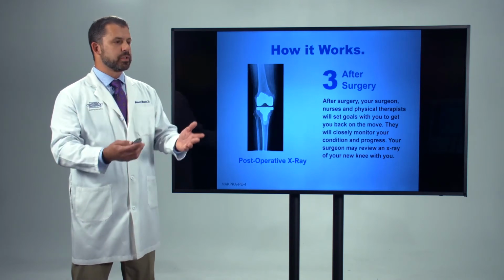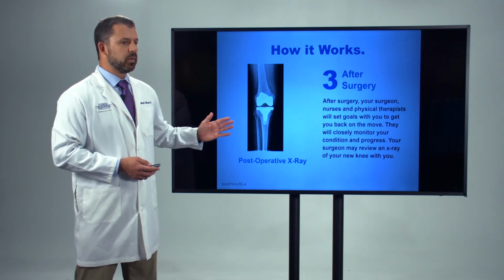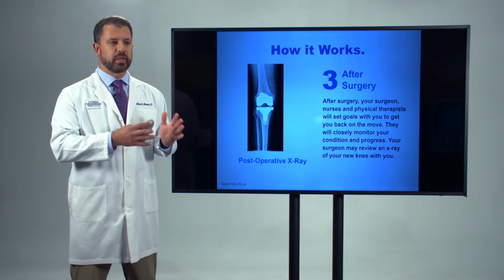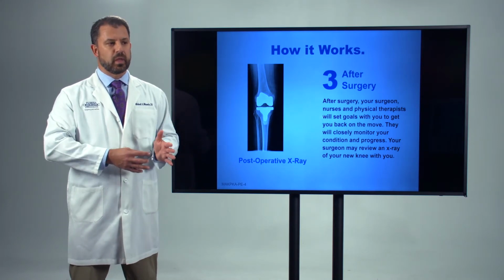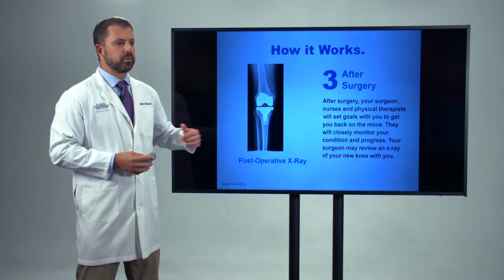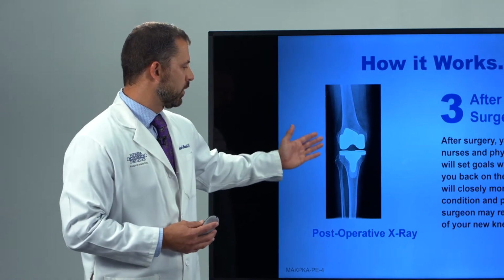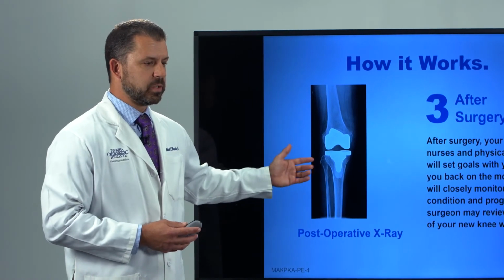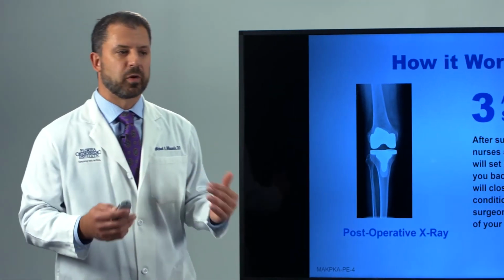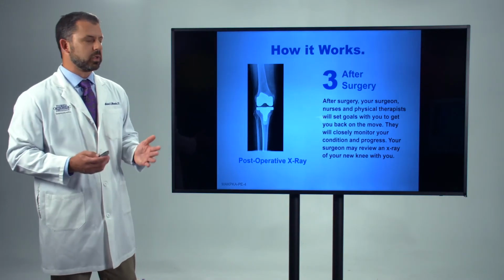Then surgery is executed, and here is a post-operative X-ray. With the ability to know the sizes that we're going to use, and then executing these precise bone cuts and sizing of the implants, we get X-rays that turn out like this. We've found that our X-rays even look better than we thought they would, and they're perfectly sized and positioned. It's very encouraging. Now, that does not always translate to the patient having a perfect knee, but from this perspective, our post-operative X-rays look really good.